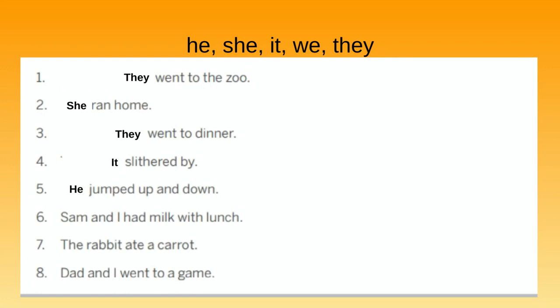Okay, number 6. Sam and I had milk with lunch. What could we replace Sam and I with? We could say we had milk with lunch. Great job. Okay, number 7. The rabbit ate a carrot. And we're going to replace the rabbit with a pronoun. You're right, it. It ate a carrot. Okay, number 8. Dad and I went to a game. And we're going to replace Dad and I. Awesome. We went to a game. That would be the perfect pronoun to replace Dad and I.